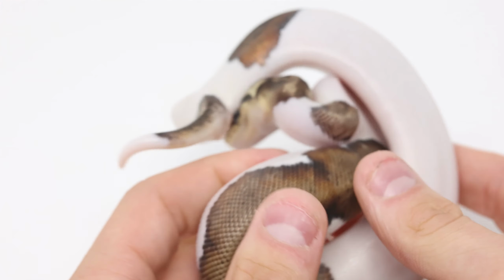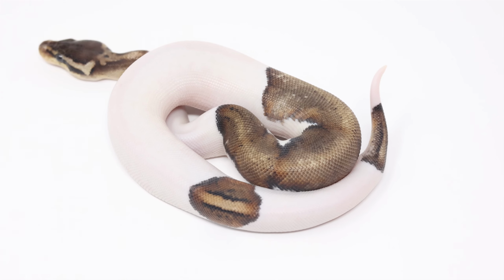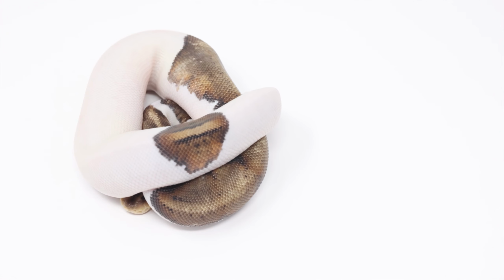And again, as you can see, a nice little boy there for someone to pick up, because this boy is available. Again, if it was female with that pattern, I probably would have kept it, but this just shows you what the pastel's doing here. If I just compare it to the previous animal shown, if he wants to come back into the frame.